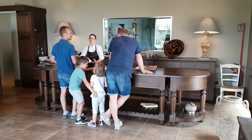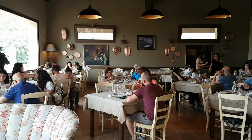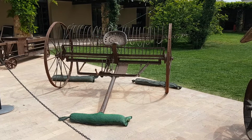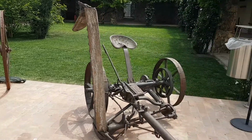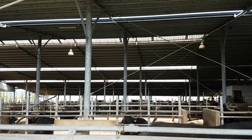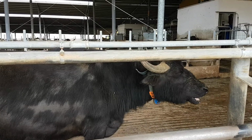We are still at the dairy Vannulo's, and this time we are in the tasting room. So it's basically a restaurant. Obviously, agriculture goes back a long way here, as you can see from the machinery. Here we finally have the buffalo.